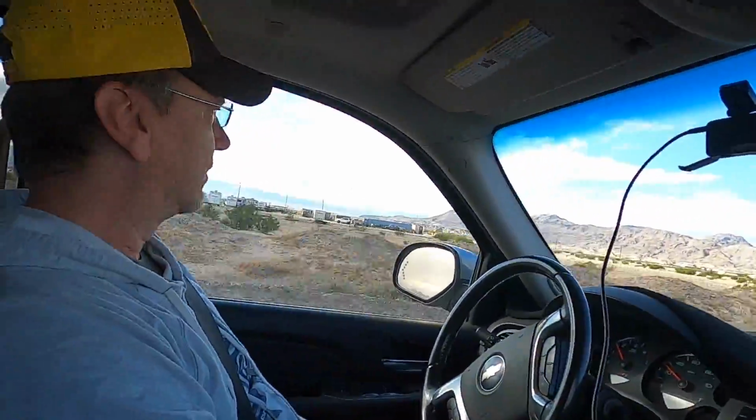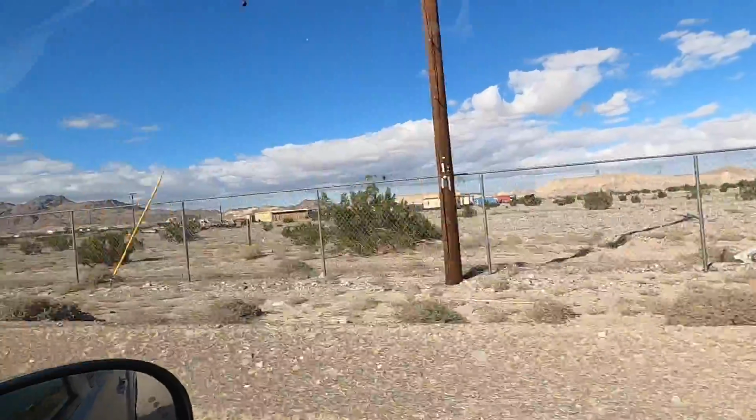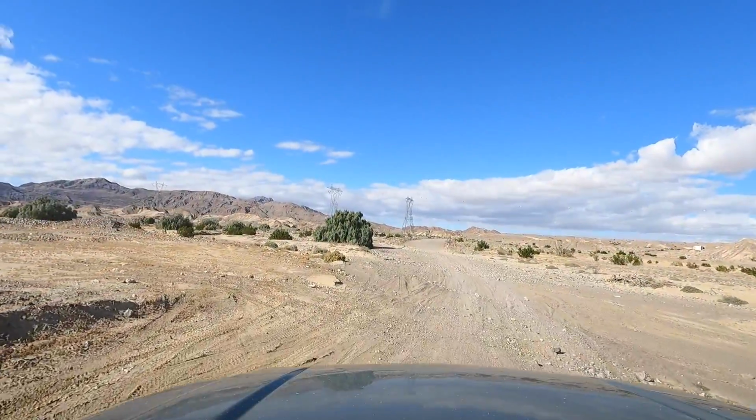You know what? We're gonna turn here. The hills have eyes. We're just out of Ocotillo. The weather is wispy clouds, mostly sunny, 72 degrees. We're going through a wash.